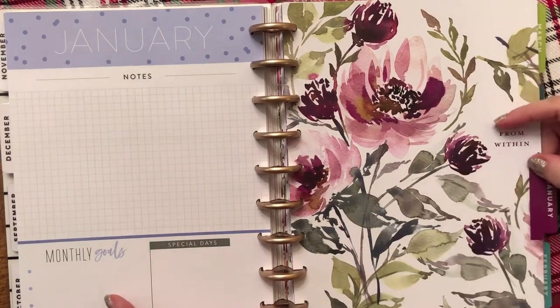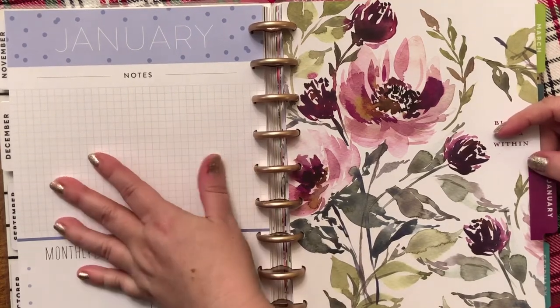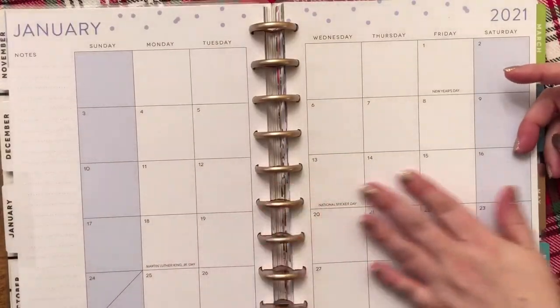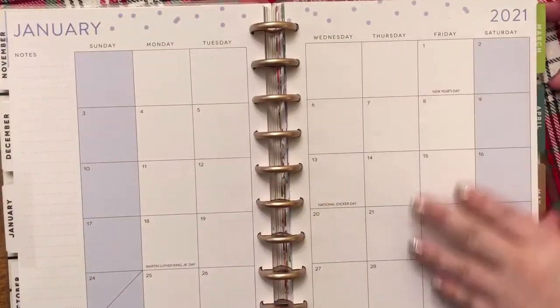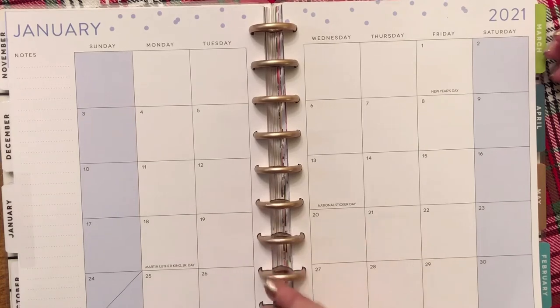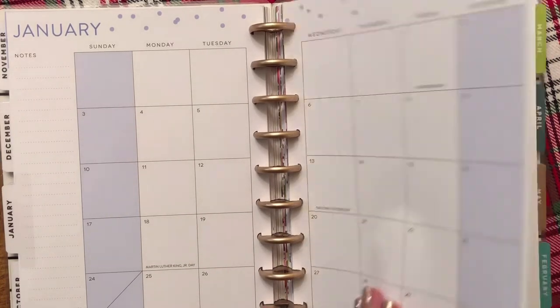So here for January, we have monthly goals, special days, and then a place for notes. And then we have the overview of the entire calendar. I love these light blue, kind of periwinkle, however you say that. But I love how it works so well with all of the rose gold in the middle. Just really beautiful. Love the pastel color.